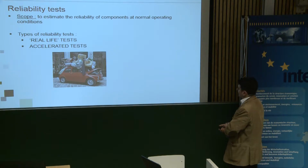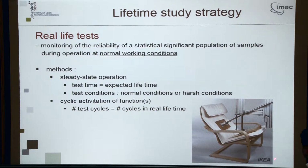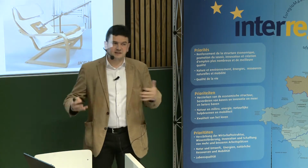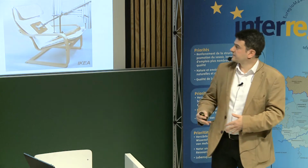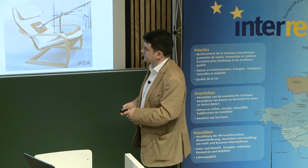What is the goal of this reliability test? To estimate the reliability of components at normal operating conditions. And there are two types that you can use. You can use the so-called real-life tests, or you can use accelerated tests. The real-life tests, you can also call them the IKEA test, so you won't forget it. So you monitor the reliability of a statistical population under normal working conditions. So you're not going to increase the stress. There you can do a stressing during the expected lifetime, or you can do a number of cycles, like here in this IKEA test. If during the life of this chair you're going to sit there 10,000 times, they're going to do this test 10,000 times. So these are the real-life tests: tests during normal stress conditions, but with the necessary repetition.